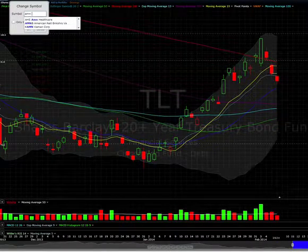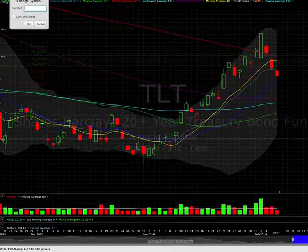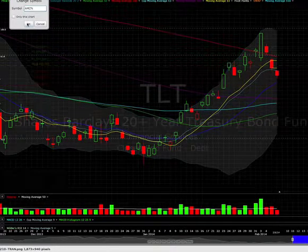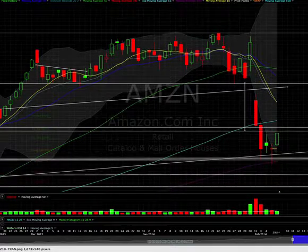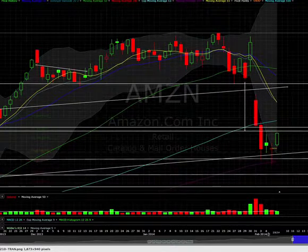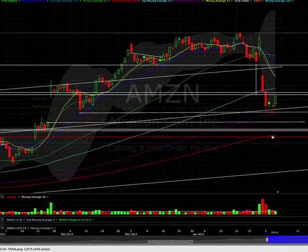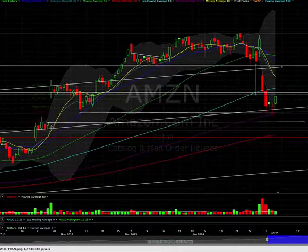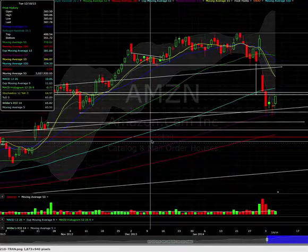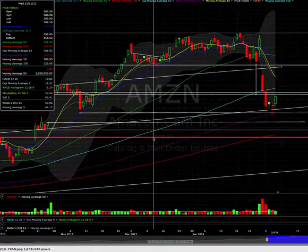Let's go to Amazon. Amazon, wow, beautiful drop in Amazon. It's a shame it didn't get to my level of 320, I believe. But it did make this nice doji candle on the 150-day. Everyone's expecting the 200-day to get tagged. A lot of times it just doesn't get there. It's never that easy, the markets. But I was looking for a little bit of a pierce of this level around 320 to 200. That would be the level you would dream about.